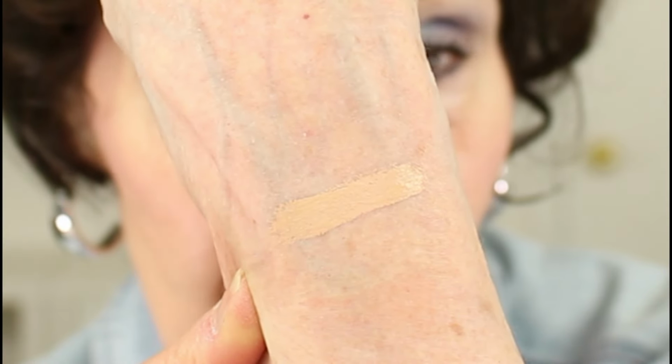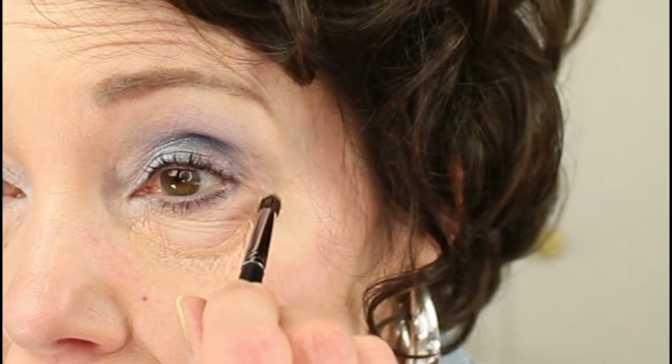Now, because this is a concealer, it does provide really good coverage under that under eye area, and it does go on creamy, and it is pretty moisturizing. In fact, e.l.f. does have another concealer that's not called a hydrating camo concealer, just a regular camo concealer. And as you can see, this is a very light peach color. And this will go under my left eye.